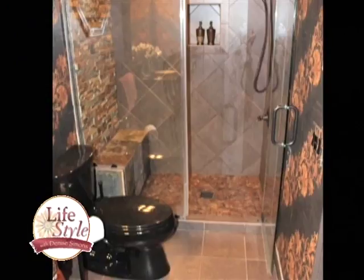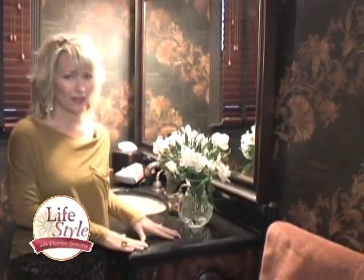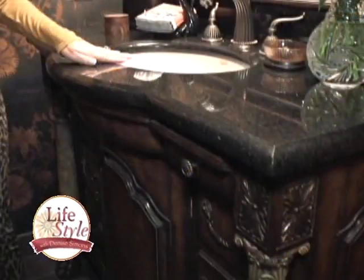Well, it turned out really nicely. Remember that wall that was here that was kind of dividing the space? Goodbye, it's gone. And it gives us so much more space. And the cabinet. Remember what we had before with the white cabinetry? Now we have this beautiful, elegant piece.